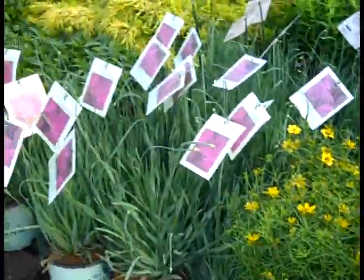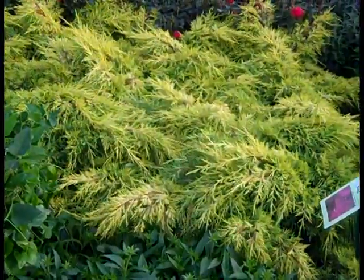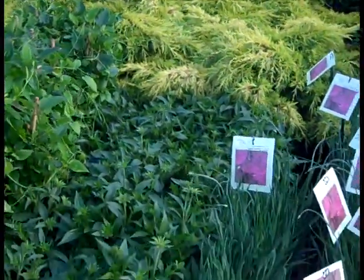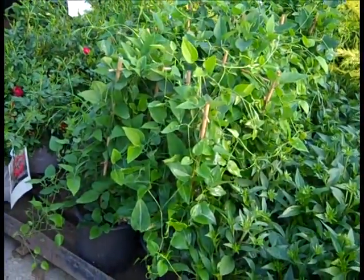And then here we're looking at Allium Medusa. Again, they're just starting to form buds. Bright sunny yellow color there. That is Juniper Gold Lace. Nice big heavy trees. We're coming down here, more Allium Medusa. And then coming over here, Clematis paniculata is very popular on the dock today.